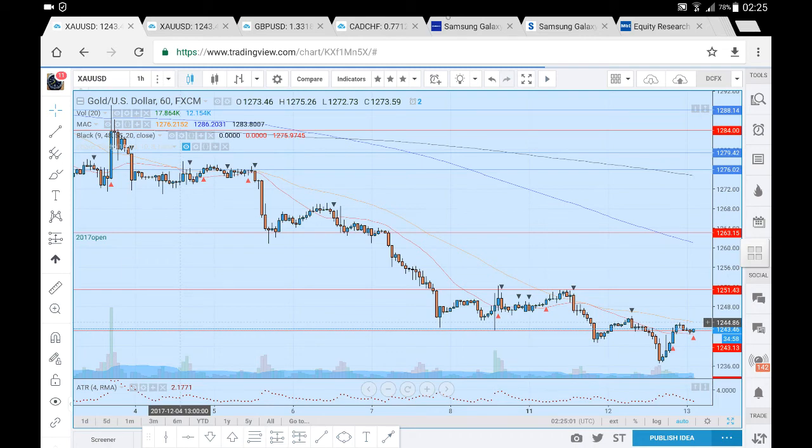So this is the XAUUSD analysis for Wednesday 13th of December. XAUUSD, also known as gold. Now let's have a look at what happened with prices more recently.